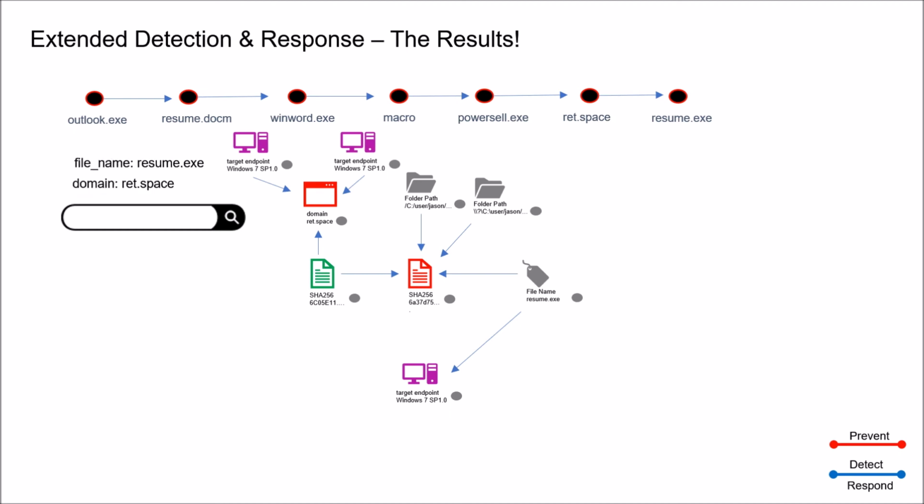And so we continue through this process, and now we want to look at resume.docm. And so we see resume.docm shows up. We see that it's red or malicious. Green means clean. And we see a file name associated to that, the Outlook, and that's something that we've already have good insight into. And we see the file name for that malicious file is resume.docm. And you can see the association with the target asset as well. And so that completes that picture here, but we've got two new endpoints.